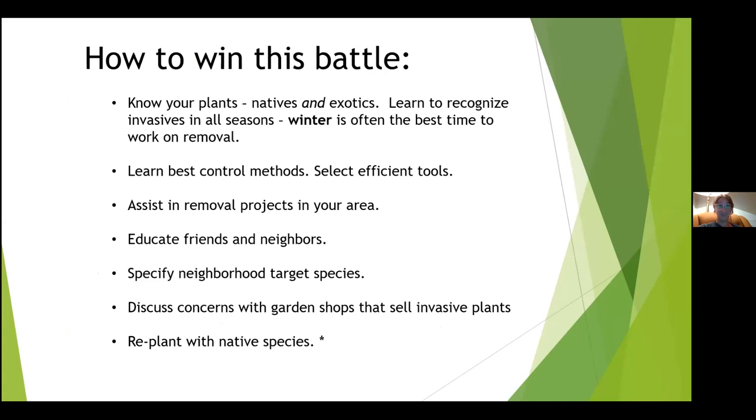So how do we win this battle against invasives? Identification first. That's why I always start with that section. You have to know your plants. You have to know your natives and your exotics. Your best bet is to recognize invasives in all seasons, because actually winter, especially in the Georgia Piedmont, is often the best time to do invasive removal. You have to learn the best control methods and select the most efficient methods and tools.